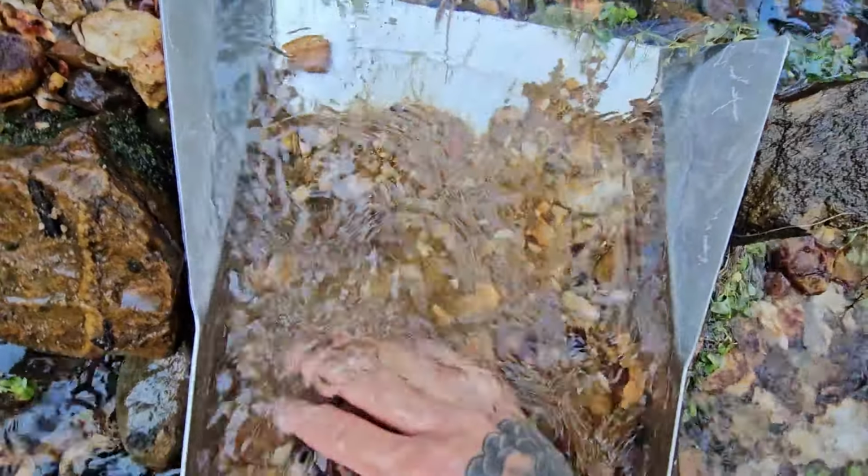If you watch the back of this dirt when I shift this off, you'll see a whole bunch of ironstone come out. That's where our gold is.